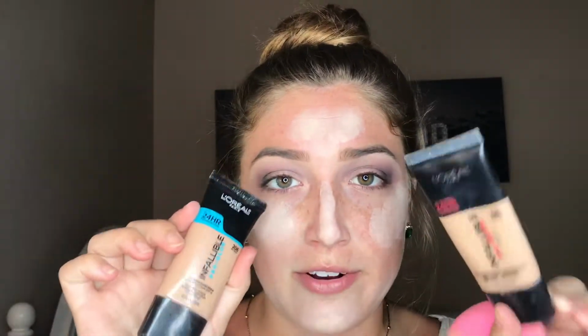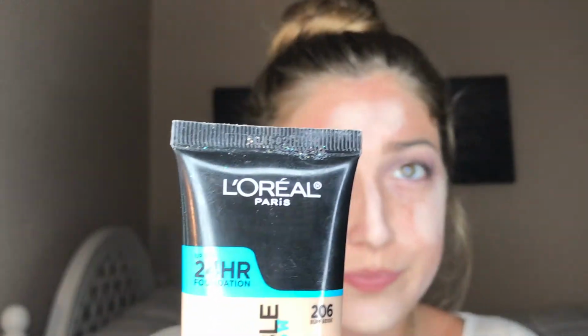Alright, and now going in, I always combine my Infallible Pro Matte and Pro Glow. I have combination skin, and so the Pro Matte just dries me out. I mean, if you have oily skin, it's really good. I suggest it, but I don't have oily skin, I have combination, so mixing the two together makes the perfect combination, if you will. The Pro Glow color that I'm using is the 206 Beige, and the Pro Matte that I'm using is 106 Sun Beige. Mixing those together, I'm going to spread them all over my face where I would want to contour.